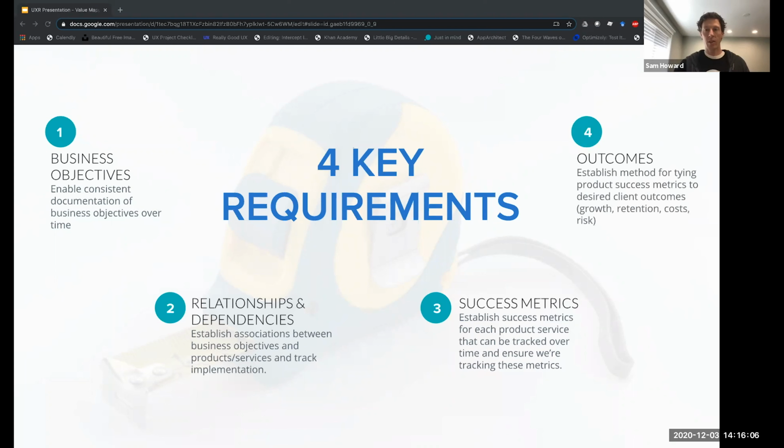And then, of course, at the end, we want to be able to tie all of those success metrics to actual outcomes like growth and retention that executives are really concerned about, and that can seal the deal in having people renew clients with us, as well as obviously provide value for those clients.